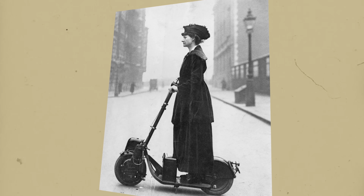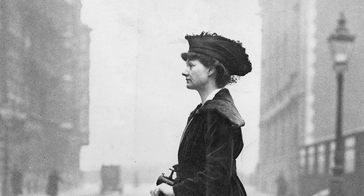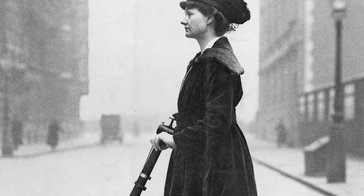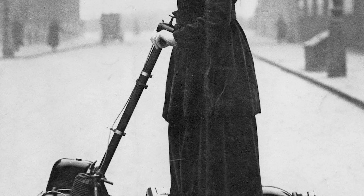Lady Florence Norman rides a motor scooter through London streets on her way to work as an office supervisor. Dressed elegantly and with a confident posture, she represents women's active presence in urban spaces.